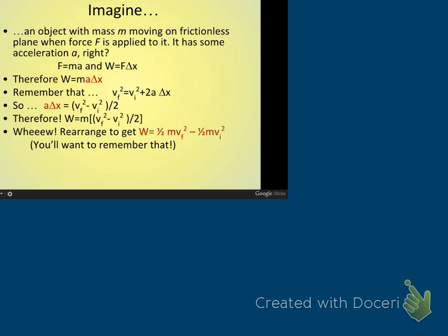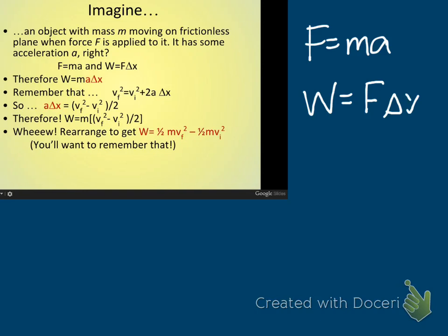Okay. So you know that some object, such as a bowling ball, that has some mass, that is moving on a plane when a force is applied to it, and it's got an acceleration. This is all true. So we could say that the force on the object equals its mass times its acceleration. Well, we can also say that the work being done on or by the object is equal to the force times the distance that it moves.